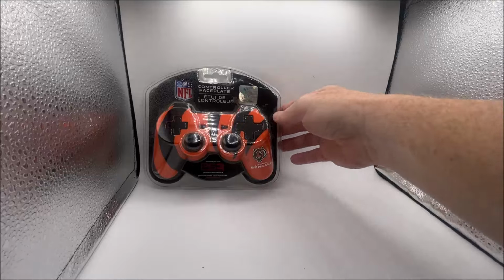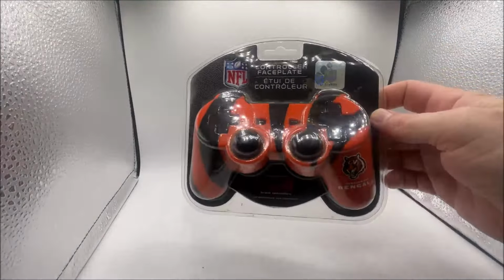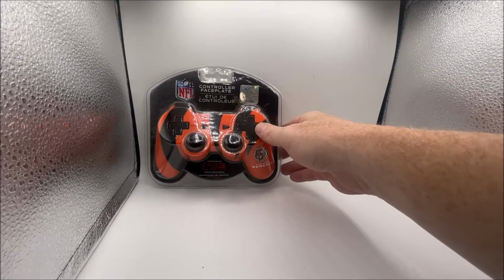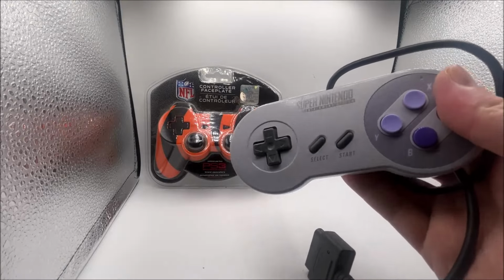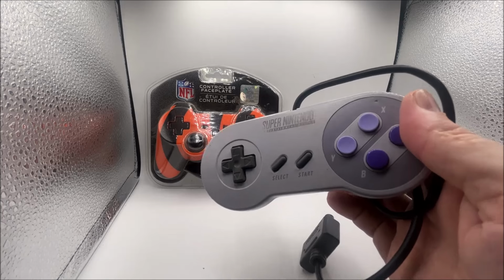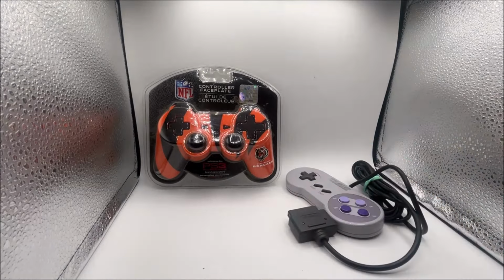It's got some controller stuff. This is a PS3 faceplate. Cincinnati Bengals, still sealed. If anybody remembers when we used to do faceplates in the gaming community, I'd say that's probably worth about 15 bucks or so. So if you have a common Nintendo game that I need, I'd probably trade you. Super Nintendo controller. This one does have a little smudge right there, but if you have mint condition controllers and you need one, just sort of an everyday controller that you don't mind beating up on, there's that one.